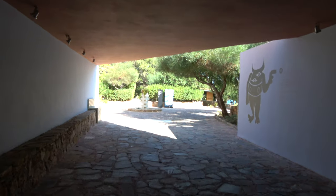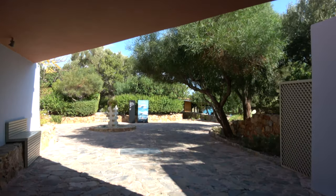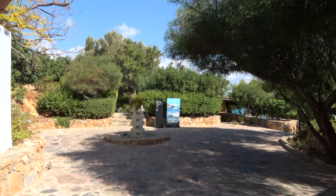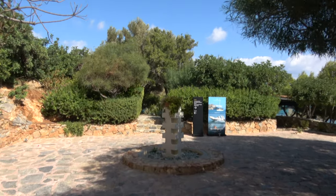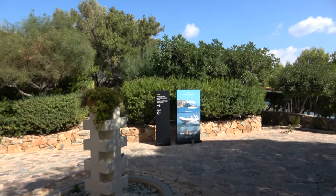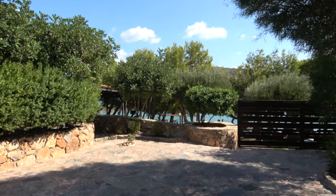9th century, Spinalonga Island was Arab people. It was Greek as well, so I think the Venetians got here. Spinalonga Island was not an island, it was joined to the mainland. The Venetians, 1526, made it into an island to defend their empire, Venice, in the east. And then the Ottomans, 1715, took over.